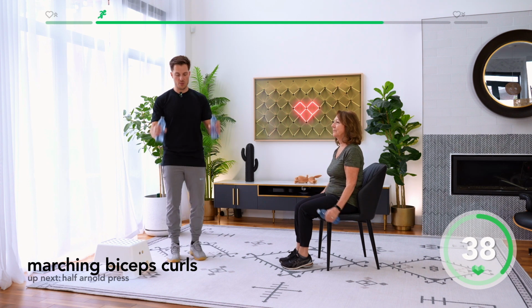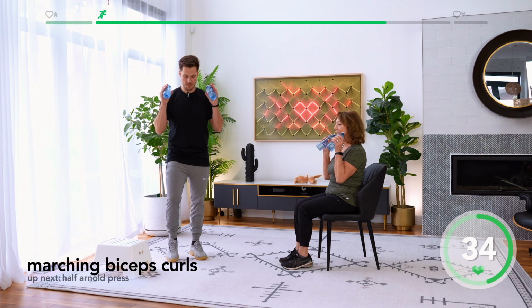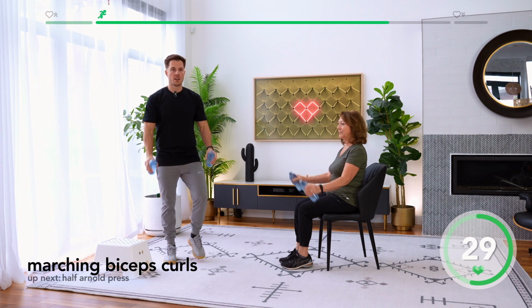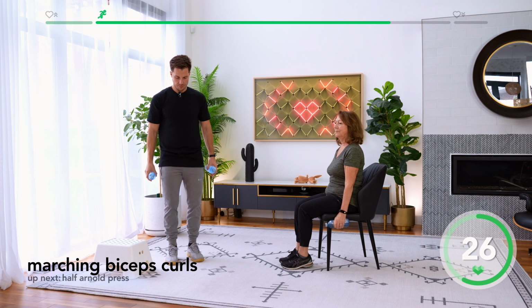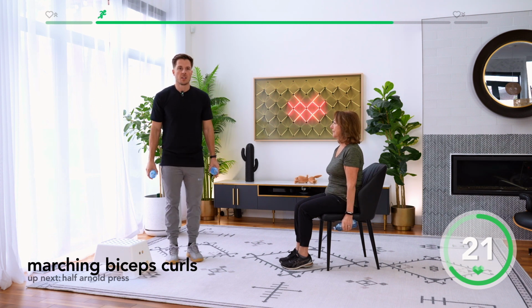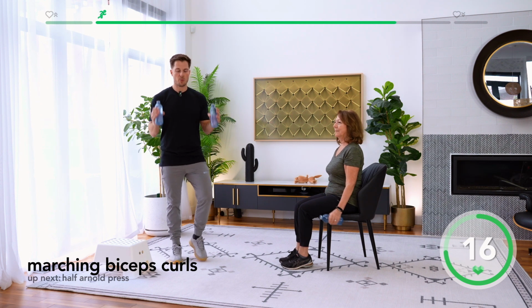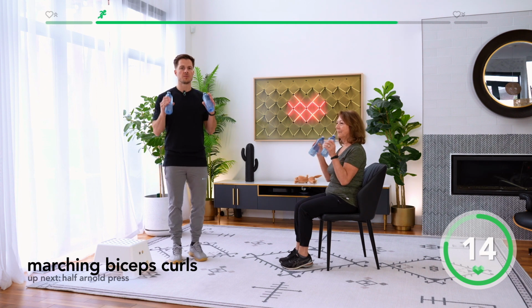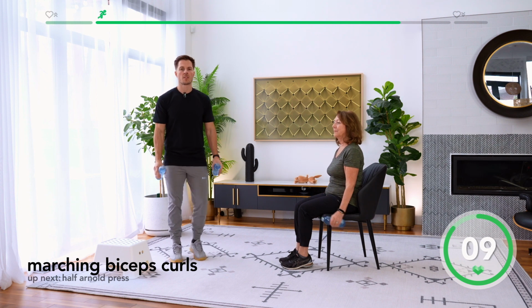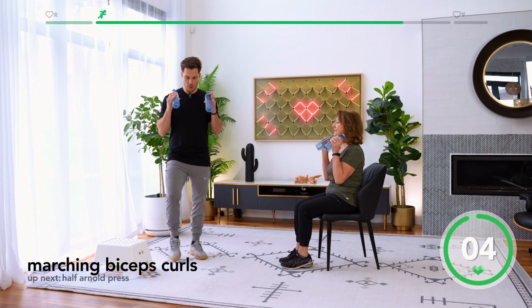You're almost there, folks, almost there. One last movement after this one. We're going into cool down. Halfway through. Keep these elbows nice and close to your chest. Don't want them to be opening. Two more.